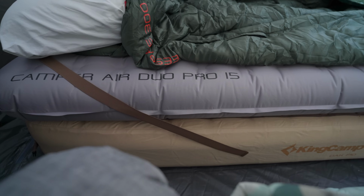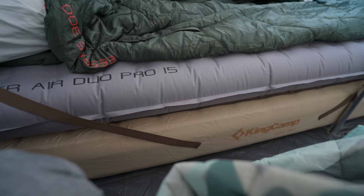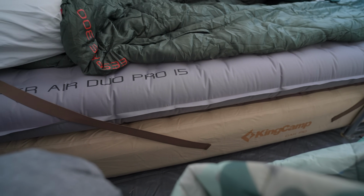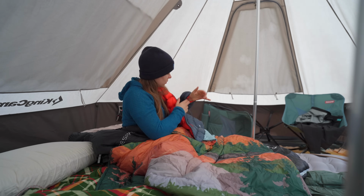But I'll tell you what, I had an amazing sleep. The best sleep I've ever had out in the wilderness. This sleep system, King Camp, it's just phenomenal, it just works. I'll give you guys a bit more of a rundown on it later, but I'm just gonna enjoy this coffee, sit on my sofa, just enjoy being in this giant tent.